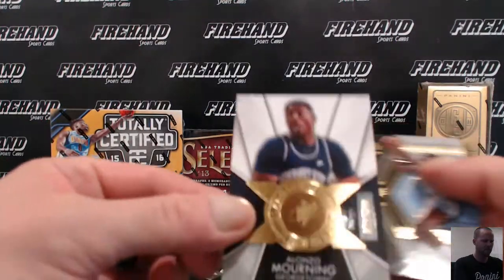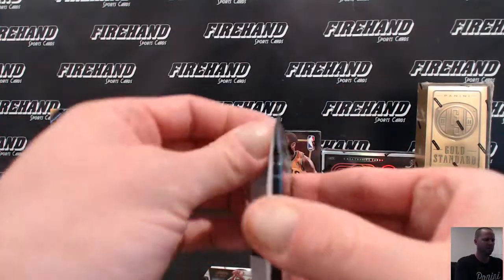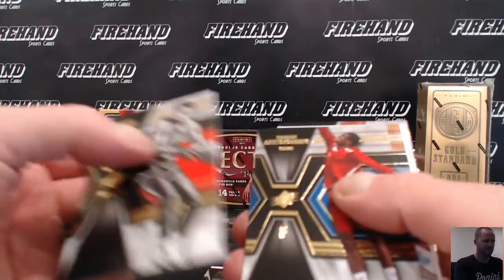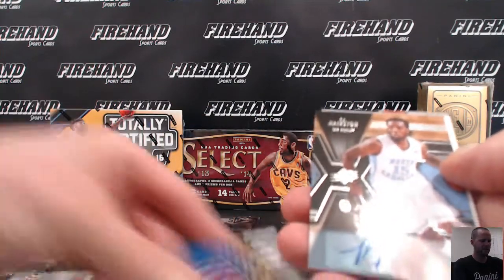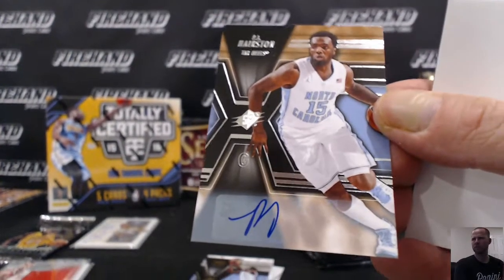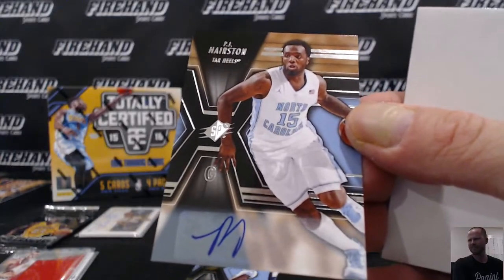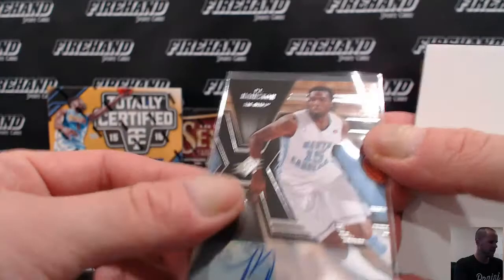Alonzo Mourning to $7.99. The Heat. There's a Michael Jordan base. All Jordans are good. And PJ Hairston. Is this guy still on the Hornets is the question. Out of North Carolina. One year later, is he still a Hornet? Ball and CP's got the Hornets, PJ Hairston.